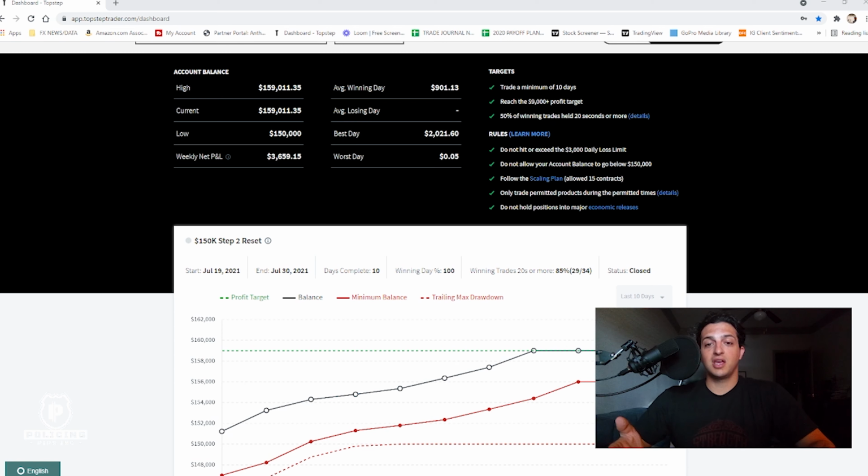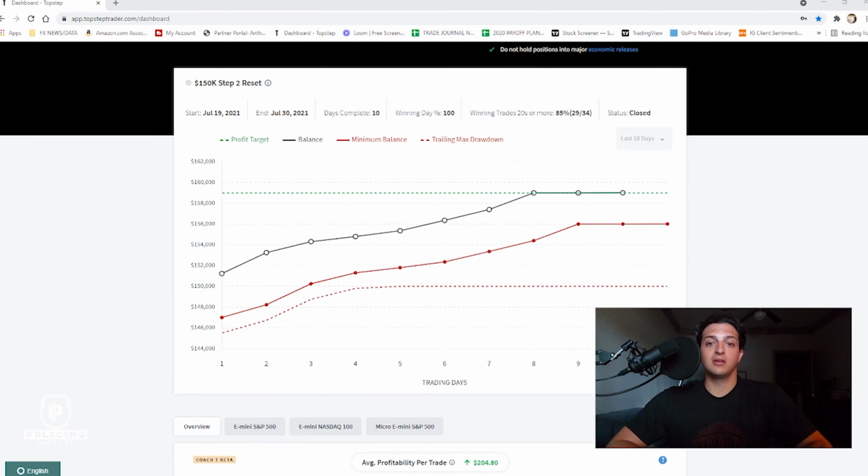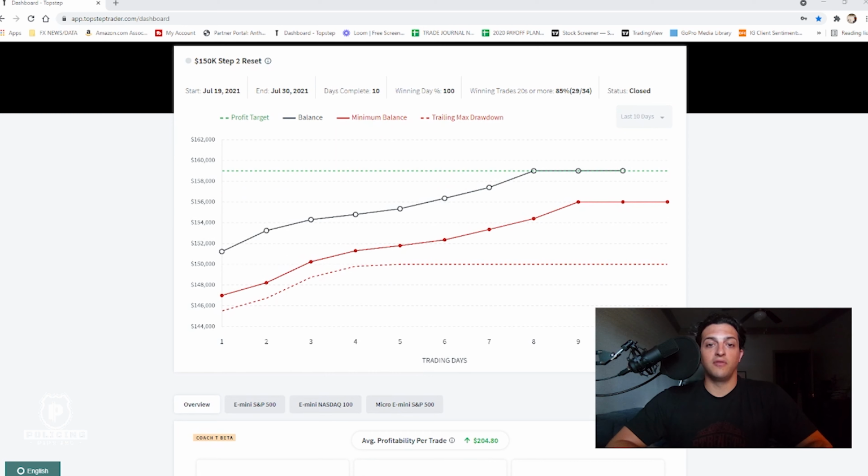And following the scaling plan is a new thing that they added to step 2, which allows you to trade a certain number of contracts for each amount of gains that you make. So originally you start with 2, then it goes to 5, 10, and then up to 15 contracts at a time. Just because you can trade it doesn't mean you should, and that's something that I learned along the way as well. And then also do not hold positions into major economic events. That's a thing that keeps you afloat as well.